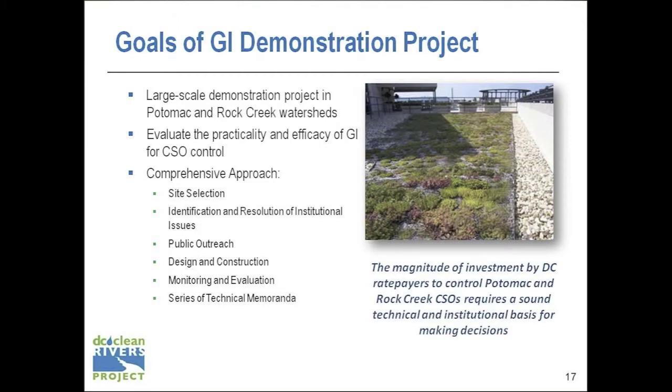So our approach for our green infrastructure demonstration project is, instead of just committing that we would go and do the green infrastructure without the understanding that we can meet water quality standards at the end, we are proposing that we would do a $30 to $40 million pilot study in both the Potomac sewer shed as well as the Rock Creek watershed, and evaluate the practicality and efficacy of the green infrastructure for CSO control. In other words, we have to put our money where our mouth is and vice versa.